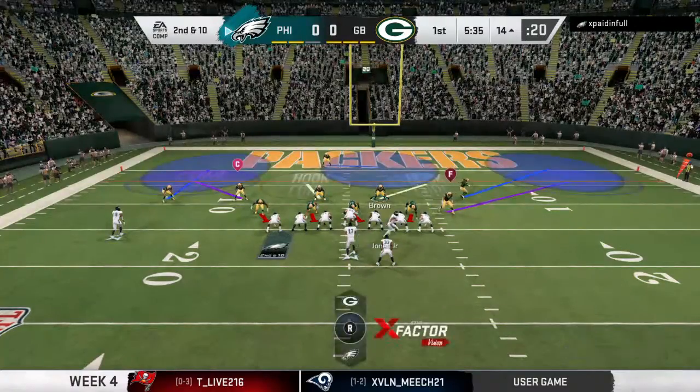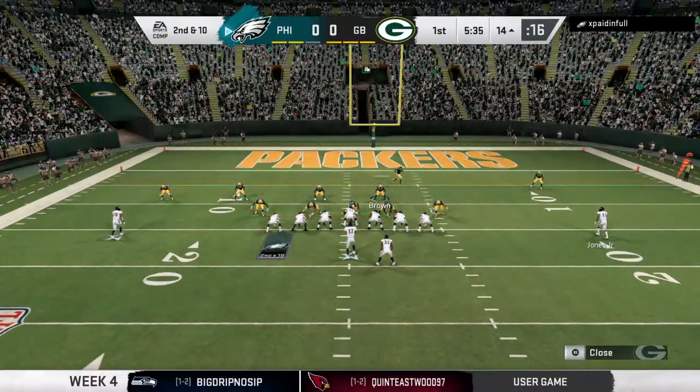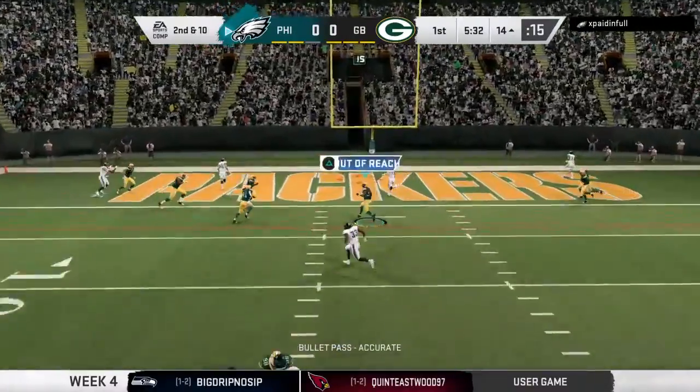Load it. Here we go. 12. 53 to Mike. 53. Check 53.